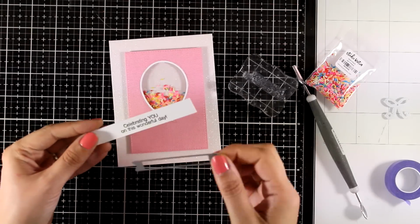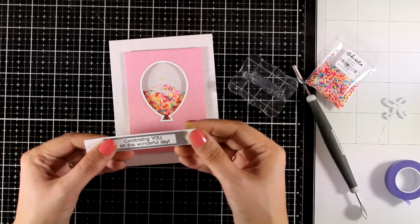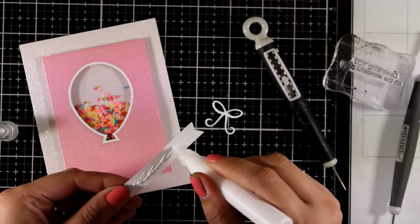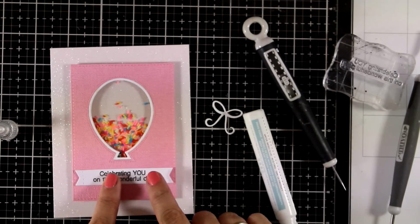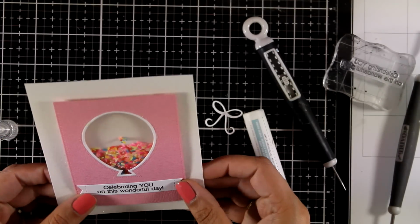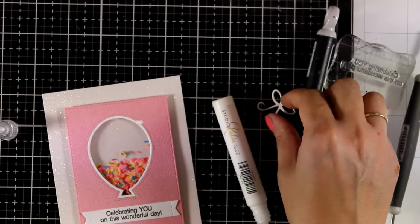And by the way, the white cardstock that you see underneath is actually glitter cardstock, and it's really sparkly in real life. Now in the birthday stamp set, there is a lovely sentiment that says celebrating you on this wonderful day, which I have stamped with black ink on top of white cardstock. So I placed glue at the back, and I also cut out the little bow that you can put at the base of your balloon.